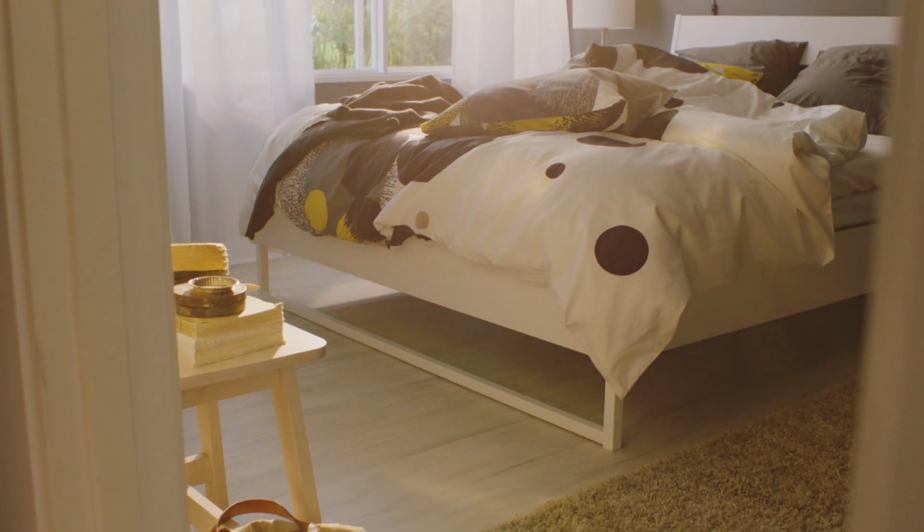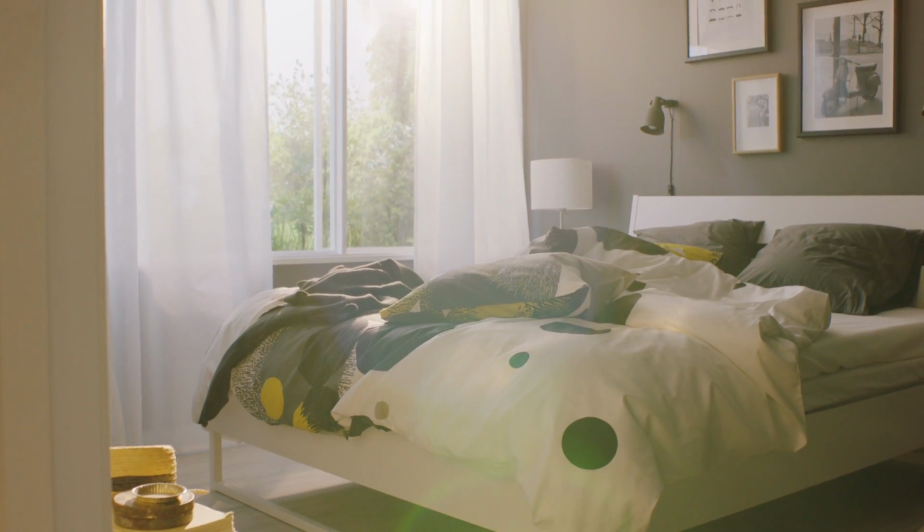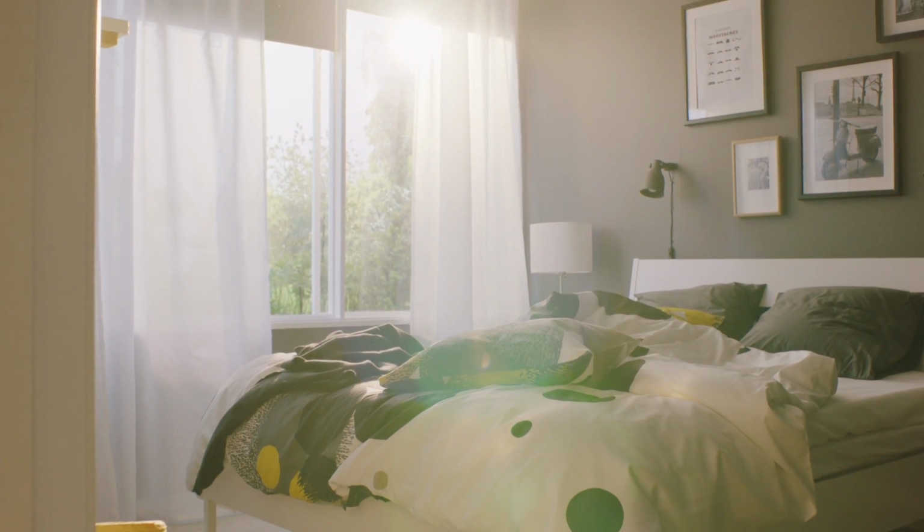A bedroom is a place that should be a soothing and sublime retreat, where you can find shelter and new energy, time and time again. Here are some quick and easy steps to turn it into the space of your dreams.